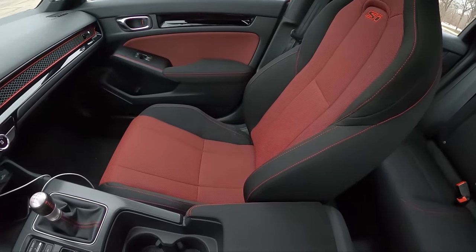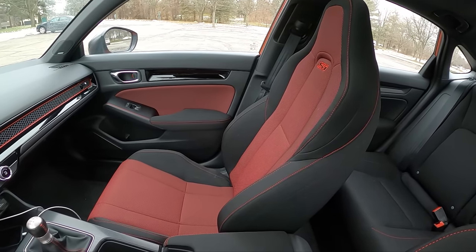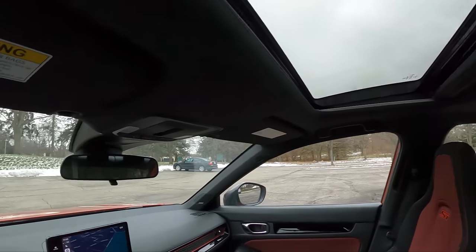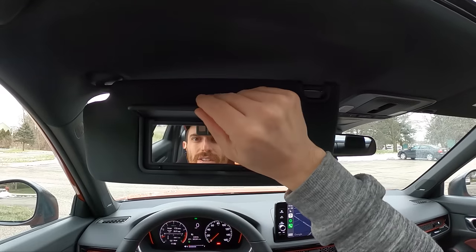Otherwise, I have nice armrests, with a decent amount of padding here. These seats are super comfortable, and they're really well bolstered too. I like the design of them. They kind of hark back to previous generation Sis. We have a nice little sunroof here. These visors slide. We've got a nice looking mirror.